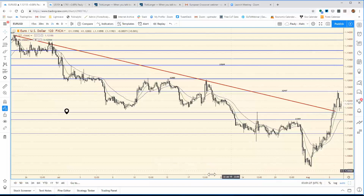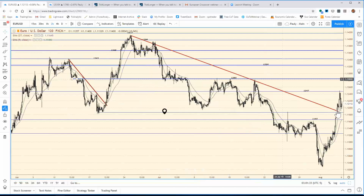One of the things I did draw was this trend line here. It looks like all we did was come down to tag the same area with this trend line, and from there we've picked up a little bit with the euro. But as I said, I think the market's trying to figure out this whole currency manipulation and how it's moved things around. Technically speaking, you'd just be buying the euro on a dip at this point, no questions asked, just going with the technicals.